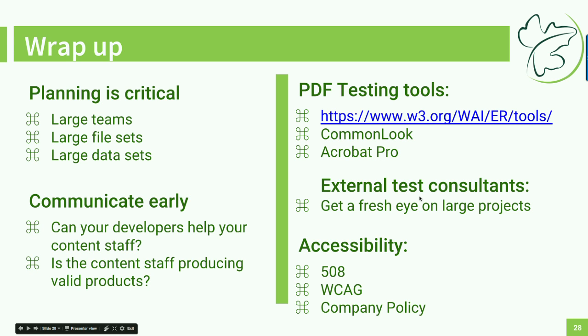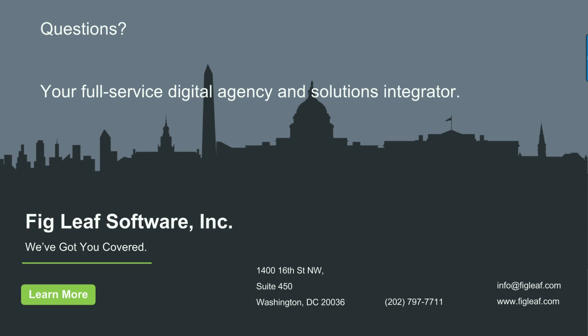We had external test consultants on the Section 508 side, so we were looking at it internally as well as having an external group look at it, because when you produce a site for the government, if it's not 508 compliant, somebody's getting sued. So there's a very low threshold of pain there. Everything's got to be good to go.